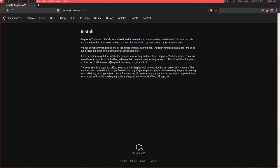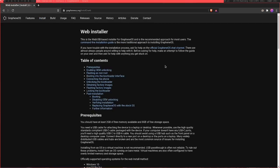Now, the good thing about GrapheneOS is that there's actually an installer that can be done over the web. One of the issues that a lot of people have argued about GrapheneOS is that the command line installation is not necessarily noob friendly, and especially if you're on Windows or Mac OS, you might not be as comfortable using the CLI.